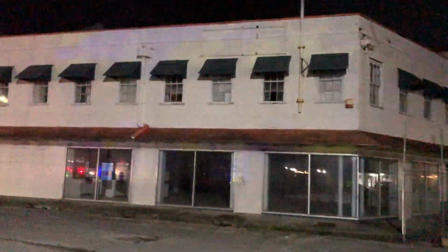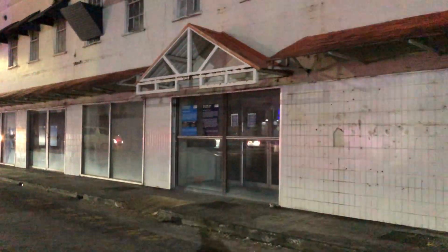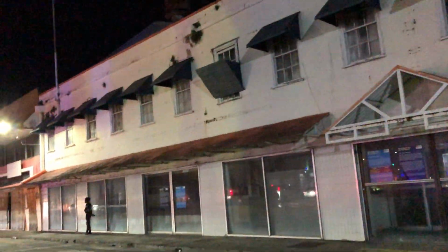This is where the old Costa Manning's appliance and furniture store was, which later became Massey. Costa Manning's used to be in here for a while, and then Massey moved in around 2014, 2015. When Massey closed down in May 2022, this building became vacant. I don't even know if they're planning to demolish it or keep it.